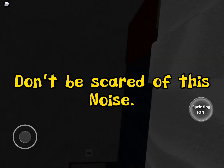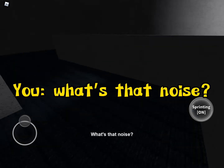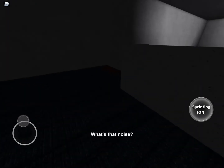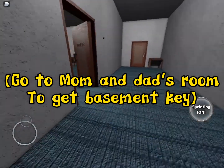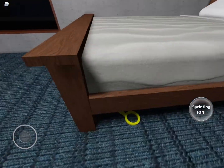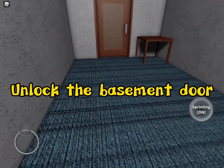Don't be scared of this noise. What's that noise? Go to Mom and Dad's room to get basement key. Unlock the basement door.